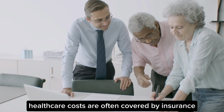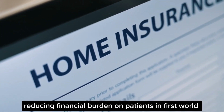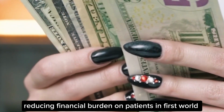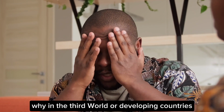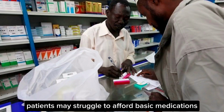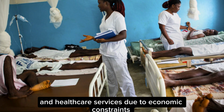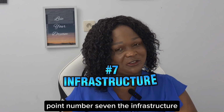Point number 6, cost of treatment. Healthcare costs are often covered by insurance or government programs, reducing financial burden on patients in first world or developed countries. While in the third world or developing countries, patients may struggle to afford basic medications and healthcare services due to economic constraints.